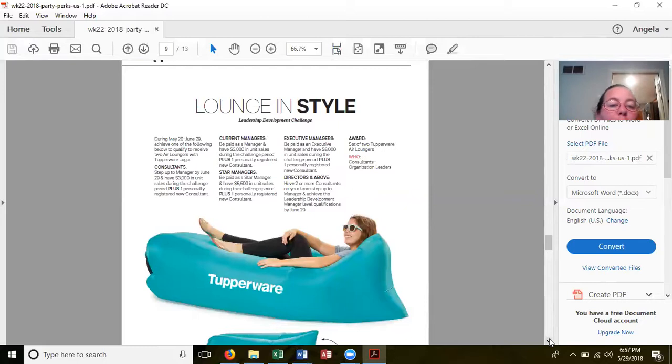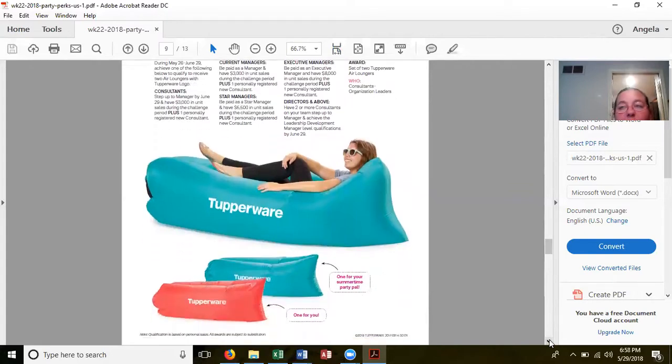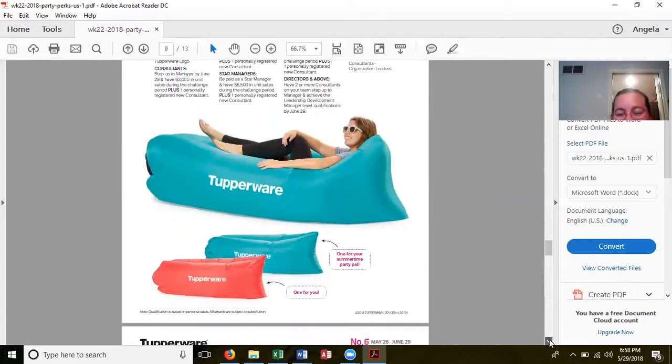So when you promote to manager, you have $3,000 or more in unit sales, that's you and your team members, plus one personally registered new consultant this month, then you're going to earn the hammock absolutely free. You actually get 2 of them, so you and me can sit on them, or you and someone else. Just saying.